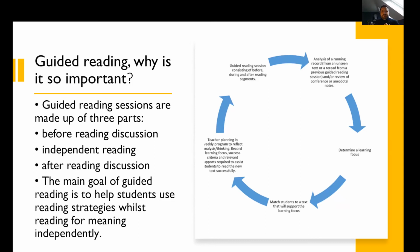So the main goal of guided reading is to make sure that the children are developing their reading strategies whilst reading for meaning independently. So you can then set them off a task and say, right, I want you all to go and read chapter 6 on your own, and then come back, and then you start that initial discussion again. So what did you think from chapter 6? What did you think it meant? What did you think the character was going to do next? Did you expect the character to do that? How has that affected the storyline? These are all discussions you can have in the group.